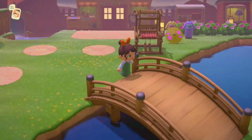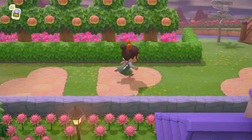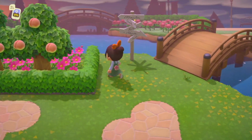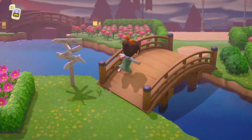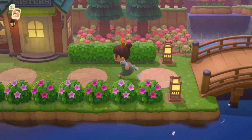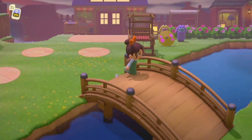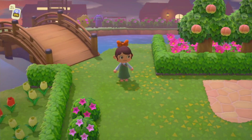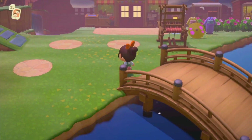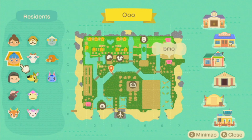You can also... This is connected both sides. Because you see there's a bridge back there, so you can walk all around. I'm a big fan of diagonal bridges like this. I have two that are symmetrical almost.